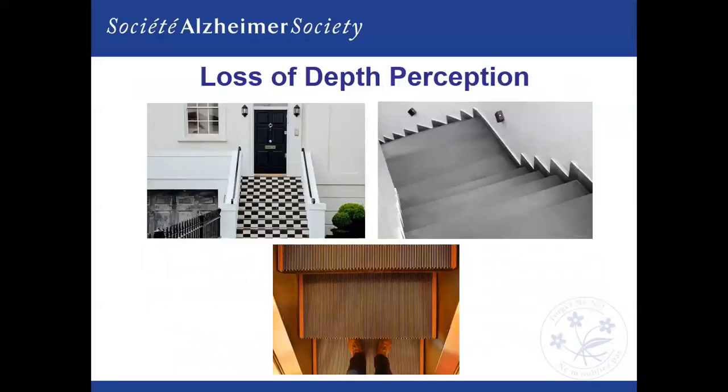So here are some images of different sets of stairs. The two on the top show pictures of staircases. The image on the top left gives us a sense of what it may look like to go up a set of stairs, especially if that staircase has a patterned surface. You might even feel a little woozy even looking at that staircase.